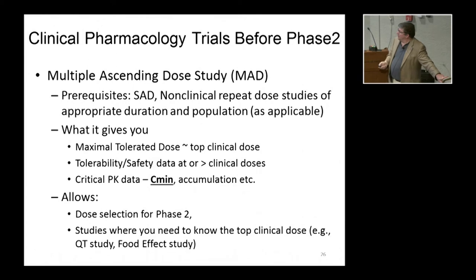So what the MAD study gives you is it helps you select the dose for phase two. And there are some studies you need to do in ClinPharm where you need to know the top clinical dose, such as a food effect study and a QT study. I think you've been introduced to the QT study before, is that right? Yeah.